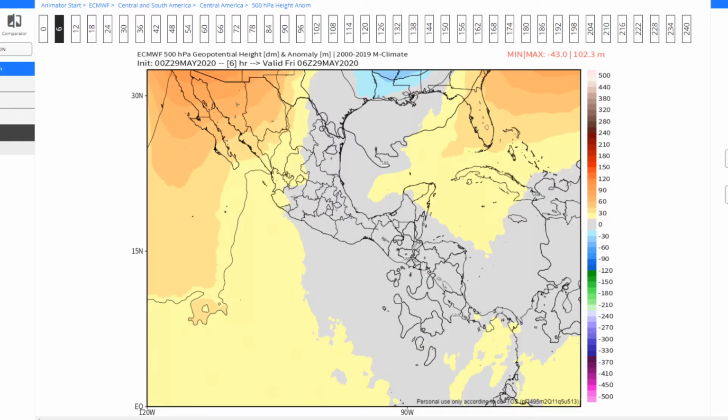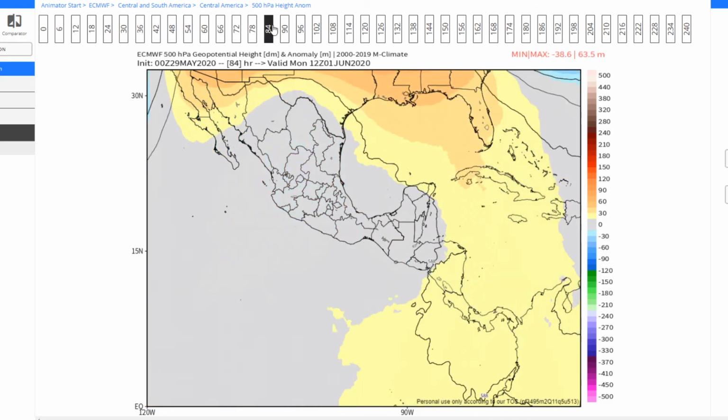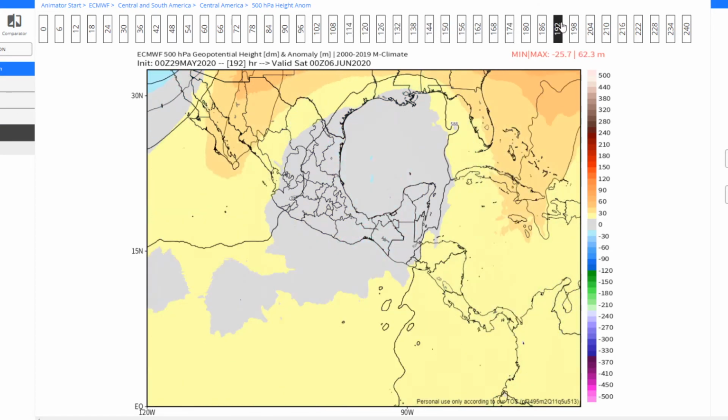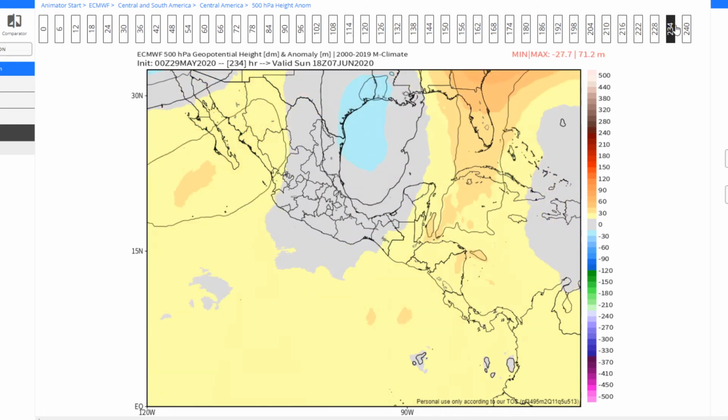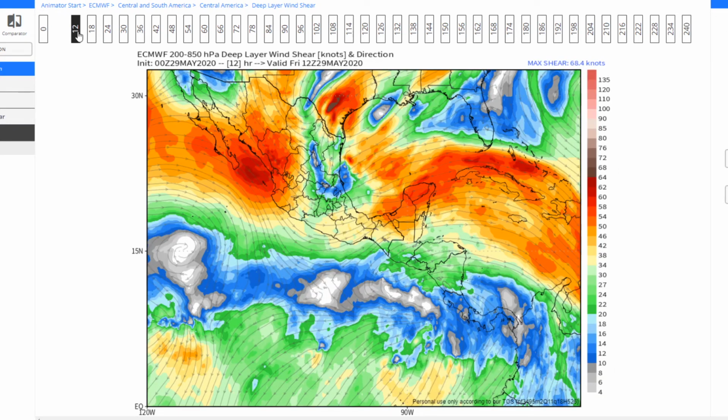Here's what the European model does in terms of the upper level disturbance, and it's very hard to pick out, but it is this little area in between this high pressure system that is your low pressure system that develops, and the European model has this much weaker, and it has your low pressure system making its way into Louisiana there.